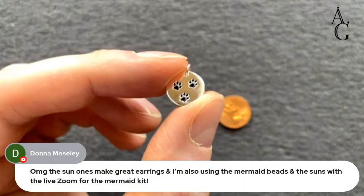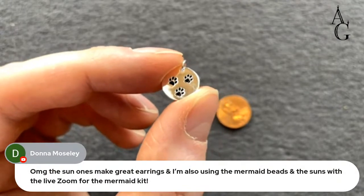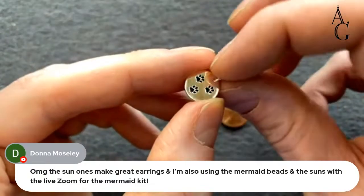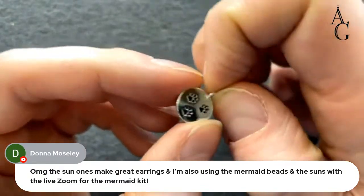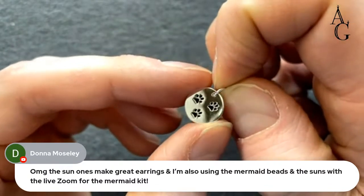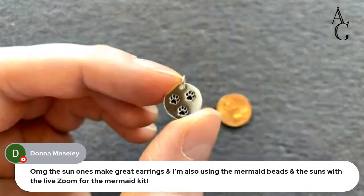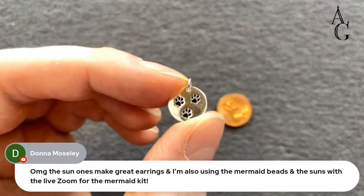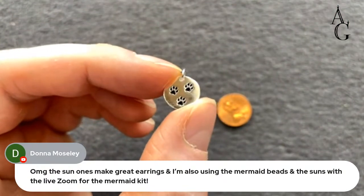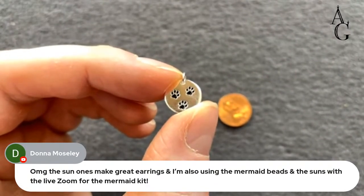Donna says, OMG, the sun ones make great earrings, and I'm also using the mermaid beads and the suns with the live zoom and the mermaid kit. Yeah, I think you're talking about our AG Fine pendant collection. I know you've been using the suns a lot. They are a great one. I think we're getting low on the suns too. So if anyone is looking to get those, we may sell out on those pretty quickly before we're able to manufacture them all again. So if you like them and they're working for you, I would suggest grabbing them.